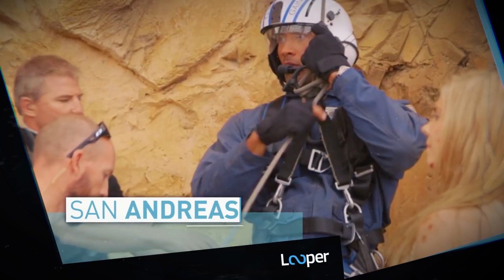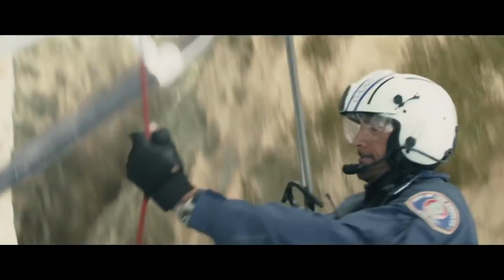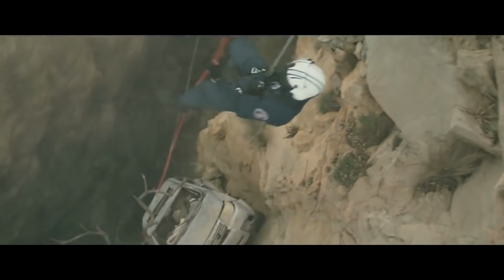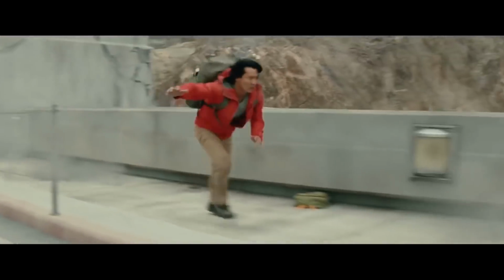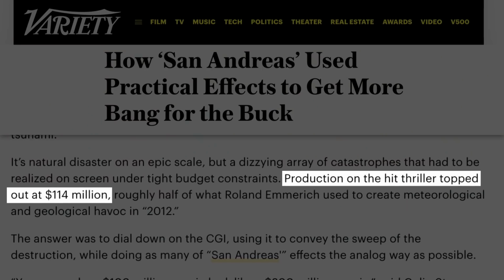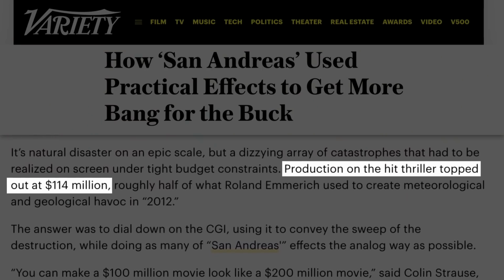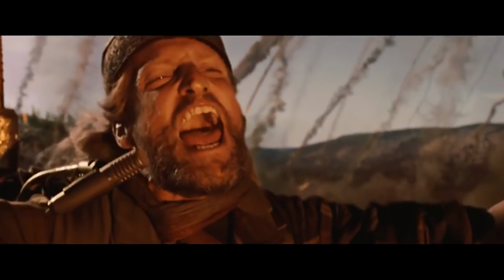San Andreas. The amount of destruction on show in this Dwayne Johnson-led blockbuster definitely doesn't come cheap. But San Andreas actually cost a lot less to make than many of the big natural disaster flicks that came before it. According to Variety, the production budget was only $114 million, roughly half the amount needed to bring Roland Emmerich's 2012 to the big screen.